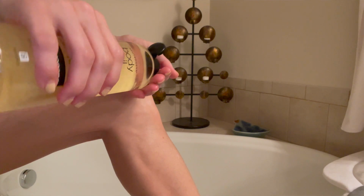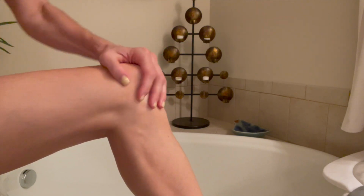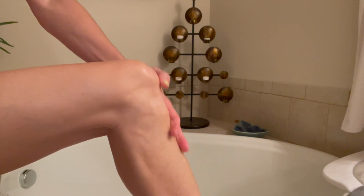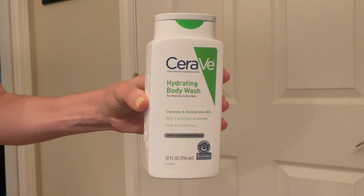So the way I do it is I put oil on the parts where I had sunscreen, I get in the shower, and then I use a cleanser, which I'll show you the one that I use, on top of that to clean everything off. And then I get out of the shower, my skin feels smooth, it feels clean, and I don't still smell like sunscreen.